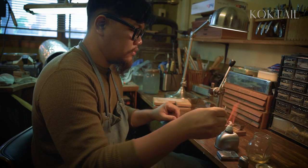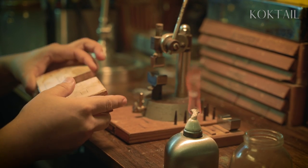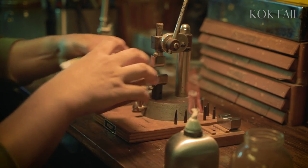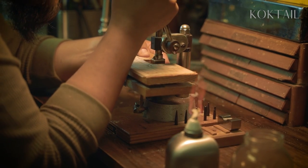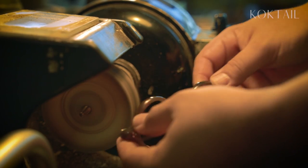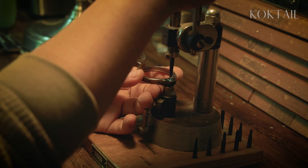To bend the nose bridge and the arms, he heats the horn with a flame and then squeezes the frames in a special clamp. He then polishes them to the customer's desired level of shine before it's time for assembly.